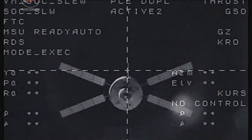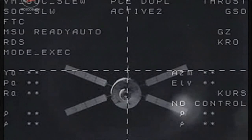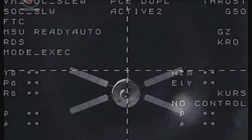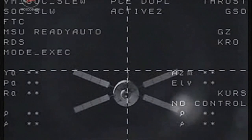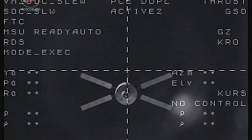Good view here from this Zvezda module of the Albert Einstein ATV-4, now undocked from the space station at 3:55 a.m. Central Time. As the station and the ATV expect change of mode. We're about 260 miles above Kazakhstan.